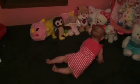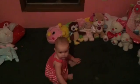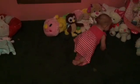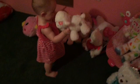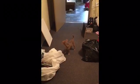You ready to unpack your room, Lillia? Yeah. Stand up. Stand up for Daddy. Look at you go! Benny, what do you do? You got a lot to unpack, Lillia. Say hey, Benny!